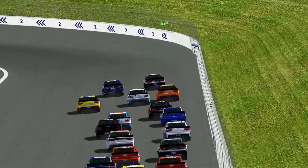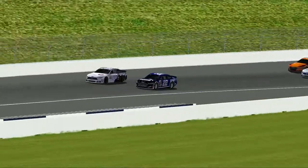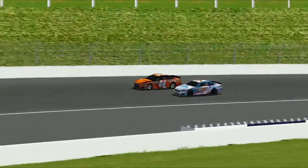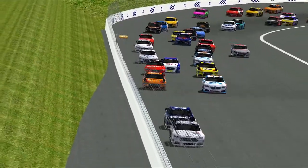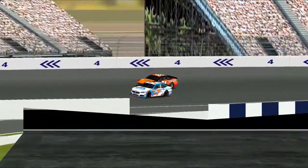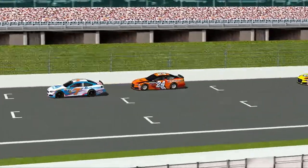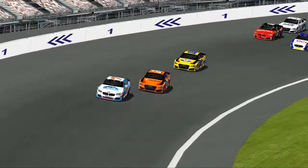And now Dodd in a three-wide sandwich, as Fuller tries to make a move for the lead, but Schock holds on. Saw John R trying to go three wide. That didn't exactly work. John R lost the points lead at the end of the Netherlands race after a very rough finish outside of the top 15.